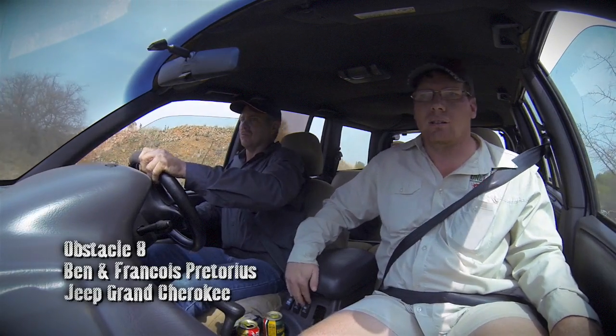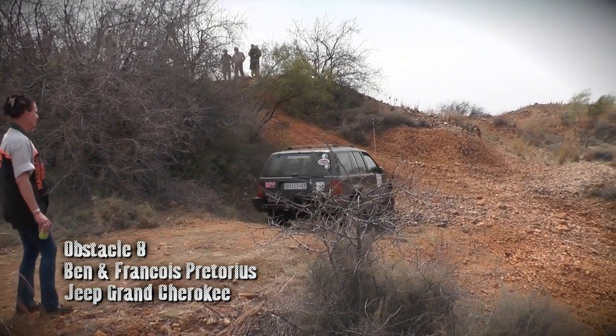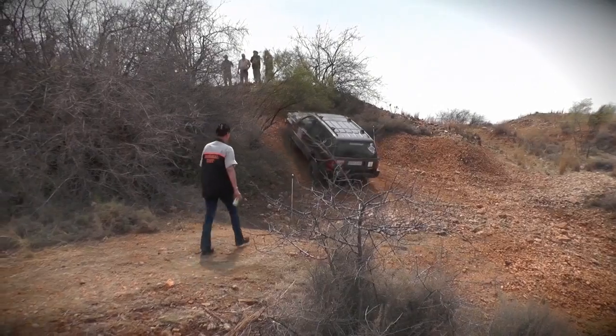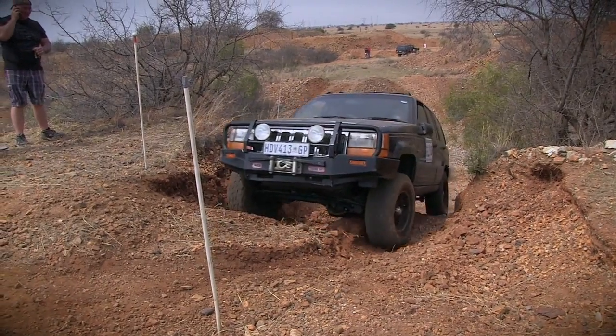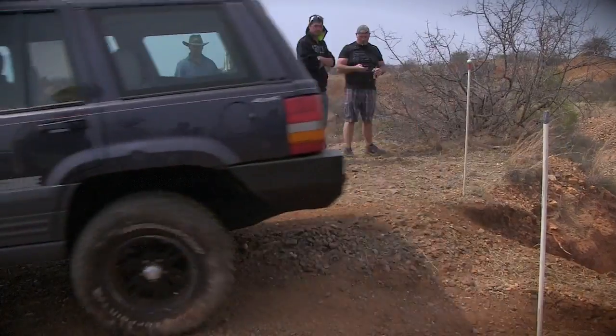Ben and Francois Pretorius drive a Jeep Grand Cherokee with a rear differential lock. And after getting through the first section of the obstacle with nary a worry, they tackle that last climb with seemingly way too little speed. But up goes the Jeep, as if it was driving up the pavement at the shopping mall.